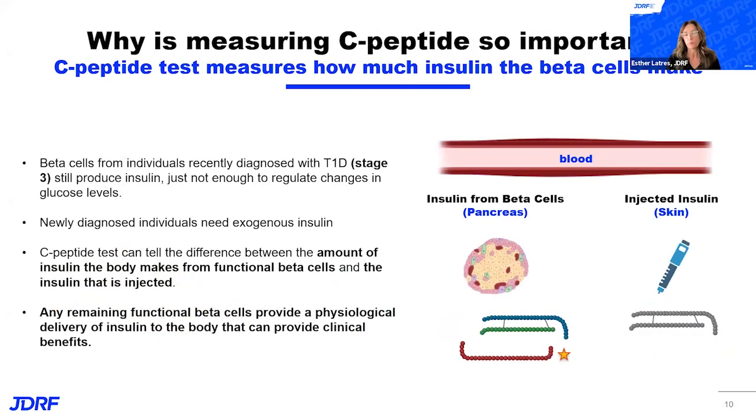So why do we measure C-peptide, and why is it so important? I would emphasize the need in these pre-symptomatic stages as important to look at the decline of the beta cells, how close an individual is to achieve the stage 3. But it's also very important in the new onset. So the beta cells of individuals recently diagnosed with T1D, they still produce insulin.